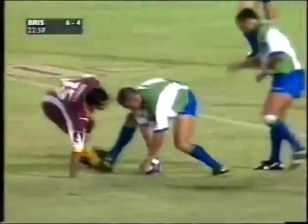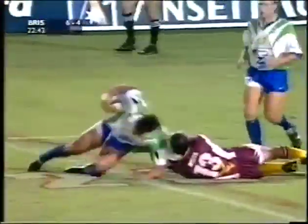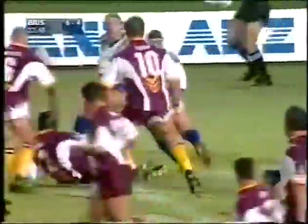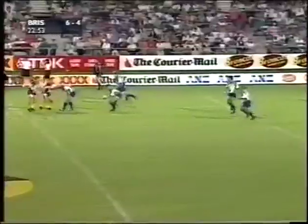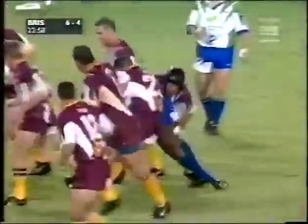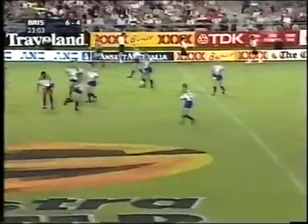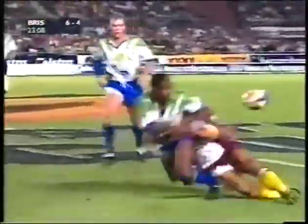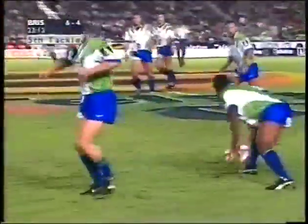Canberra with Ruben Wiki still inside their own 20-metre line. DeVico. Prentice is the 17. Ferner is with it now. Burnham. Clyde. Nagus. Almost to the halfway line. Burnham again. Daly. Kennedy's outside him. He cuts him out. Nandruku. 26 is O'Neill. Local junior.